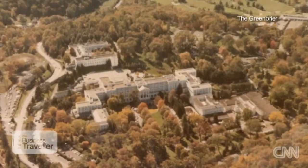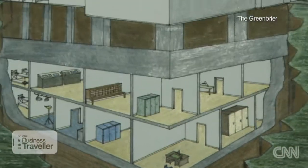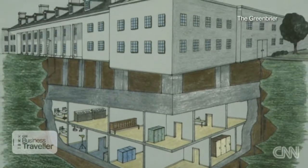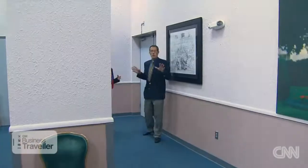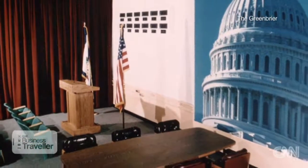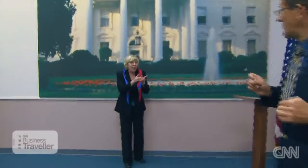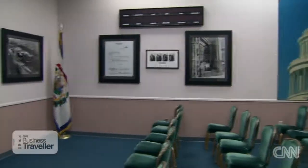The closest this place came to being utilized was during the Cuban Missile Crisis. Thank goodness it was never used for the reason it was built. What was this used for? This room was a briefing room, but it also was a television studio. So if the Speaker of the House had assumed the presidency, my fellow Americans, don't panic, everything will be fine.